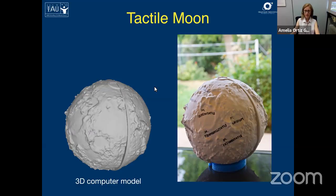That means that some bright features in the surface, like the crater rays, have a relief in the model. They are completely flat in reality, but rays are an important characteristic of craters, so we gave them relief in our model, so blind people can learn that around some craters we can see these rays.